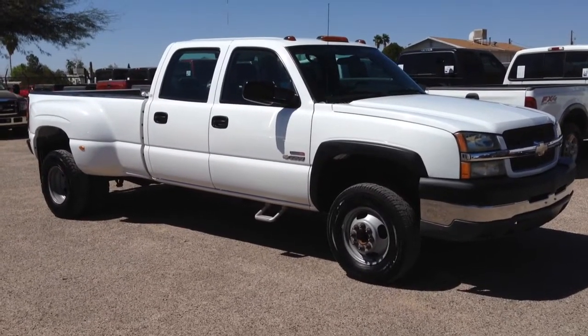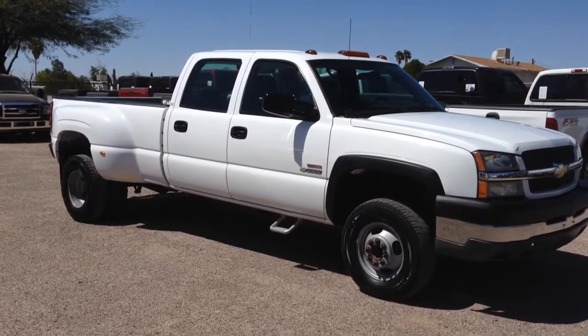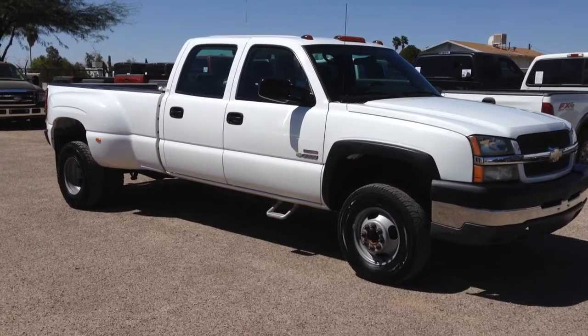We're selling this truck as a 2004 Chevy Silverado 3500. Obviously that's a 1-ton. It's also obviously a crew cab, and it's a dual rear wheel. It's a 6.6 liter turbo diesel. It's 2-wheel drive. I'm going to walk you around it.